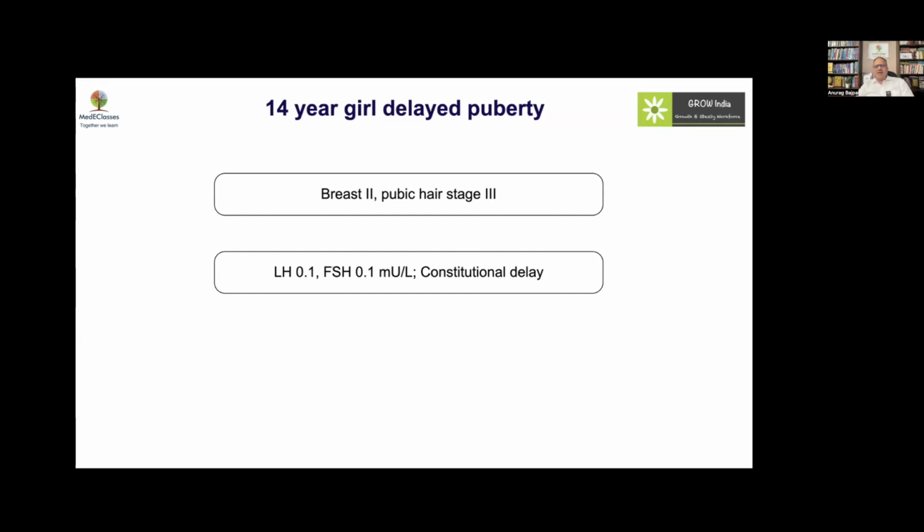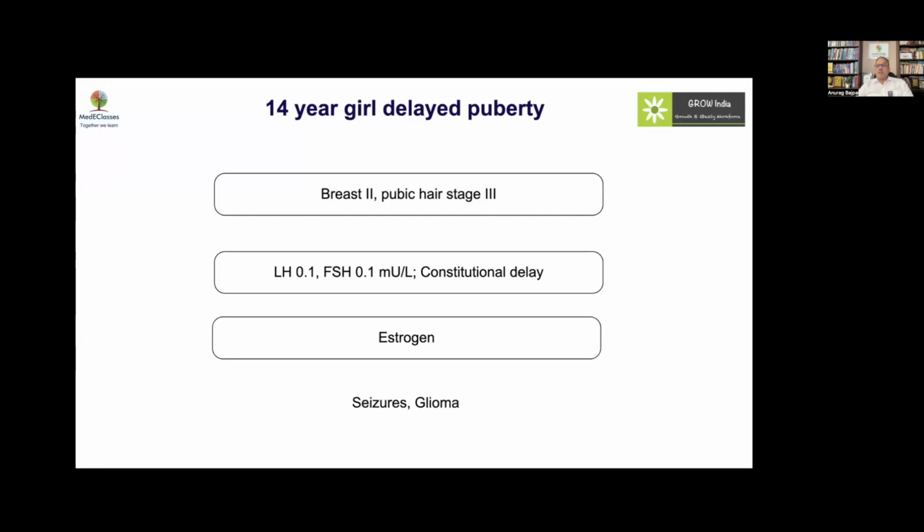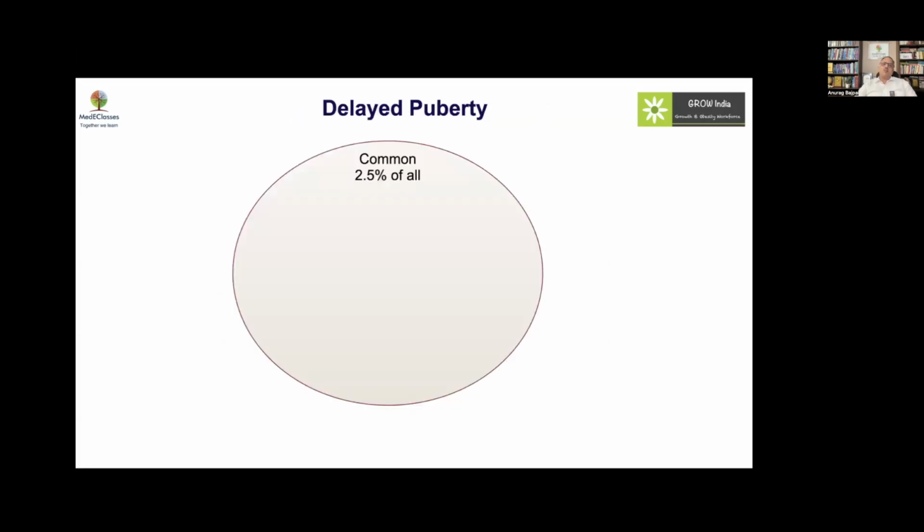Now, as I'll talk about subsequently, when somebody has a stalled puberty, it has an entirely different connotation compared to a classical case of delayed puberty in girls. In this case, we should have been worried about an underlying cause, which was missed. She presented later with seizures and glioma. So there is a delicate balance between not doing unnecessary workup in delayed puberty, as in the first case, and not missing a cause, which is very important. This is what we'll focus on over the next hour or so: developing clinical pointers to suggest pathology and doing a reasonable amount of workup, without overdoing it, to identify the cause.